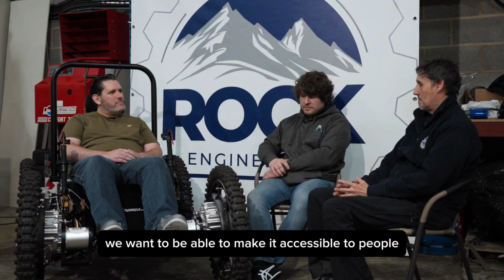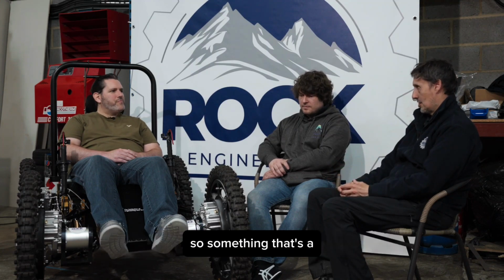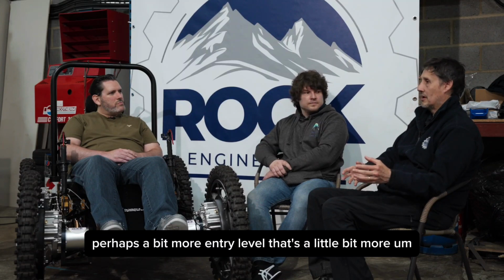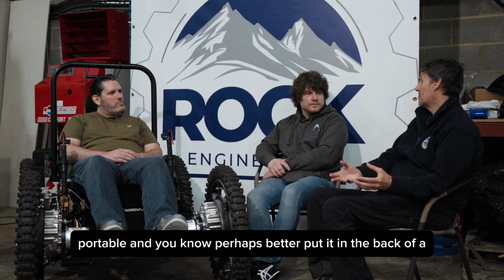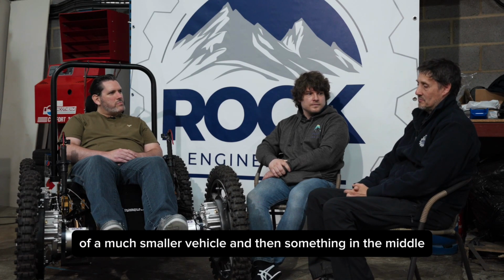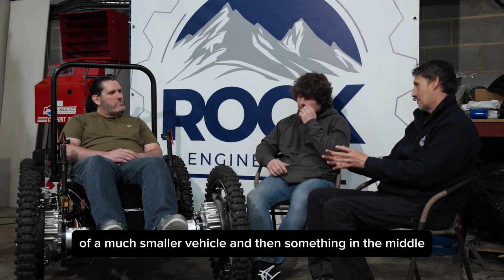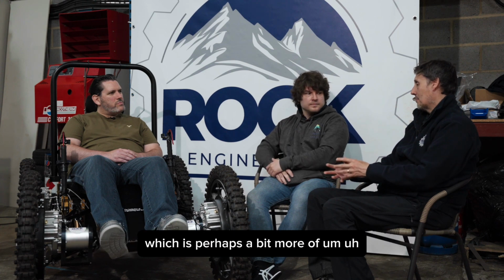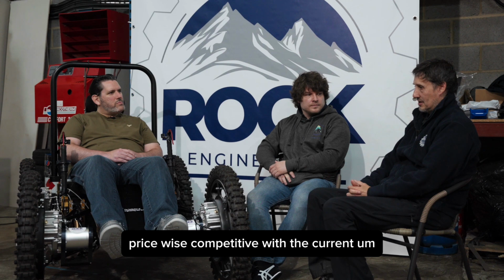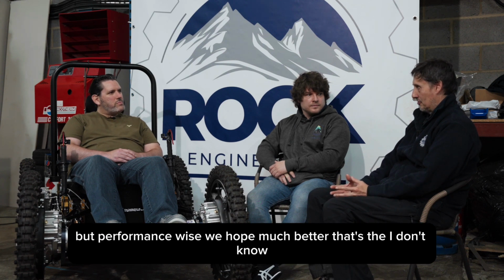we want to be able to make it accessible to people with different budgets and different requirements. So something that's perhaps a bit more entry level, that's a little bit more portable, and perhaps be able to put it in the back of a much smaller vehicle, and then something in the middle which is perhaps a bit more price-wise competitive with the current offerings, but performance-wise we hope much better.